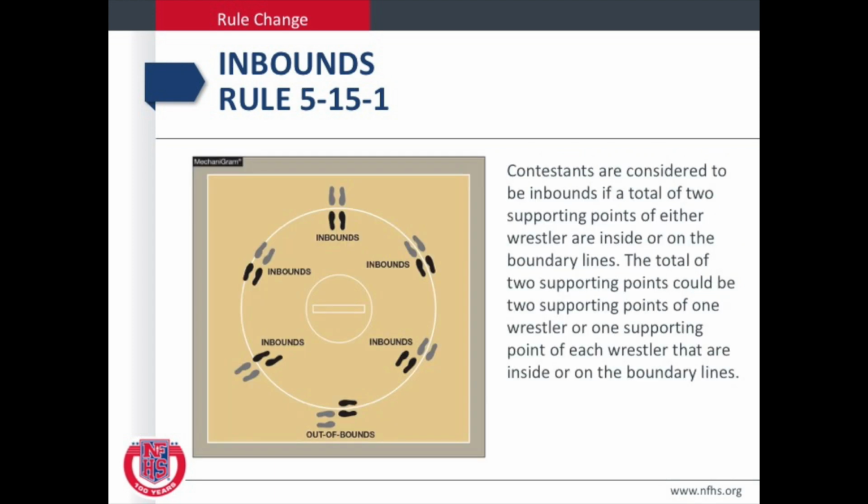This diagram identifies inbounds and out of bounds from the neutral position when considering a total of 2 supporting points. The footprints in the upper right-hand corner of the diagram would have previously represented out of bounds, and in the lower left-hand corner we must consider the foot on the line to not be across the line, so out of bounds criteria would not be met.